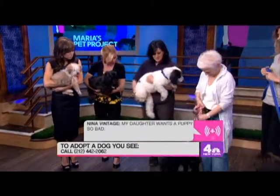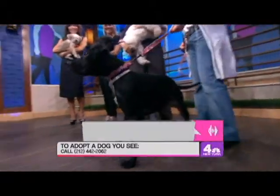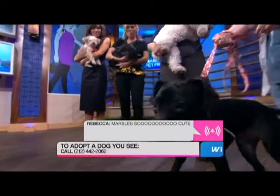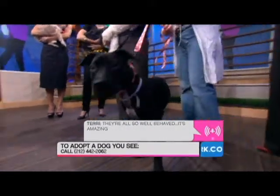And who's this down here, this beautiful black dog? Yes, the noisy guy of the group is actually a puppy. This is Pippi, and Pippi is a little girl, and she was found just wandering the street with no collar, no tag, no microchip. So sad. It's so important to put that on your animals' necks so that we can get them back home to you.